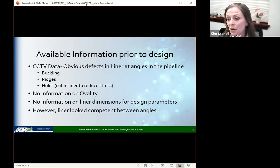So as David was talking about, I'm looking specifically at this lake line and what the issue was in the portion that was lined and unlined. Prior to doing the design, the available information that we had was really from CCTV data. When we looked through the CCTV data, it was clear that there were obvious defects in the liner that existed in the pipe in front of the homes on Lake Washington. We could see buckling ridges and some holes cut into the liner, purposefully cut into the liner. However, we had no information on ovality and no information on the liner dimensions for any of the design parameters. But significantly, the liner looked to be in fairly good shape.